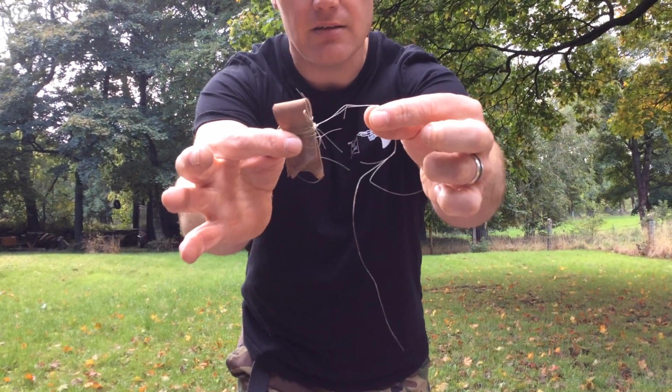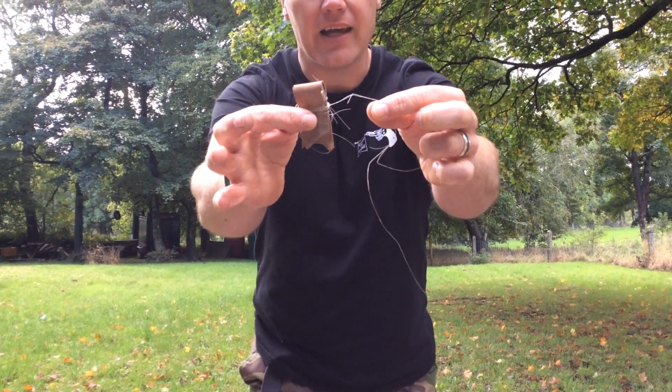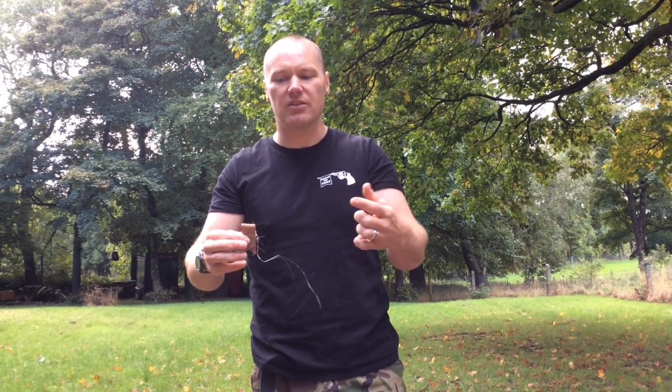So it's quite thin, it's quite light in colour, so it's very hard to see in the water for the fish to be able to see that it's on the end of a line. And it's made out of horse hair, so horse tail hair.